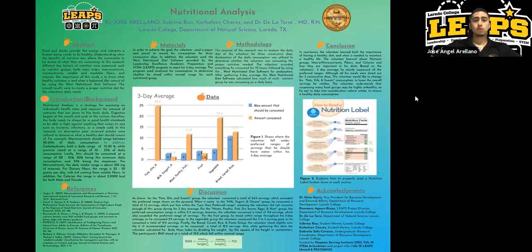For example, macronutrients should range between 50 to 60% of daily consumption. In addition, carbohydrates hold a daily range of 12 to 20%, while proteins stand at a range between 10 to 35% of daily consumption. Lastly, fat should be consumed at a range of 20 to 35%, 20 being the minimum daily consumption and 35 being the maximum. For micronutrients, the daily intake range is above 100 milligrams of minerals. For dietary fibers, the range is 25 to 30 grams per day, with 6 to 8 coming from soluble fibers. In addition, for calories, the range is about 2,500 calories for both male and female.